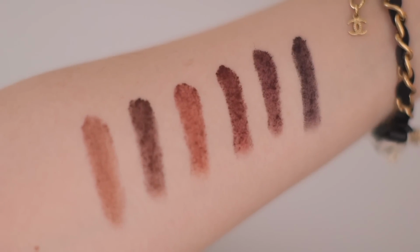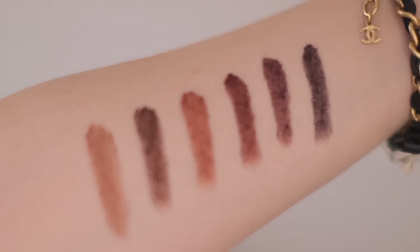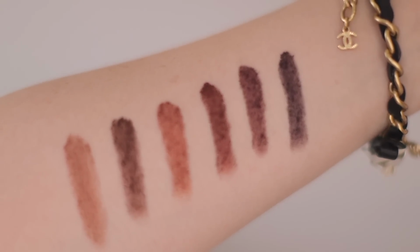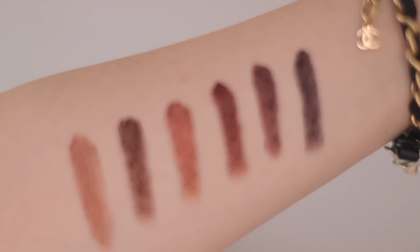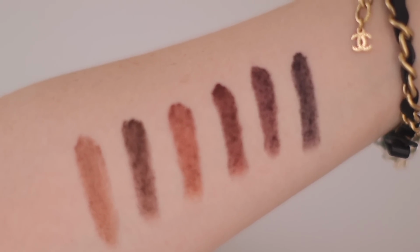All right, here are the 6 swatches. We have 402, 404, 406, 408, and then 412 to 414. Sorry, my lens is having a weird issue here. Usually it focuses really well, but maybe she's getting old.